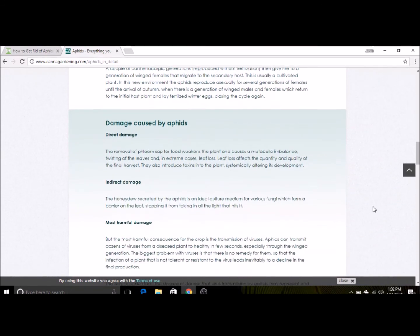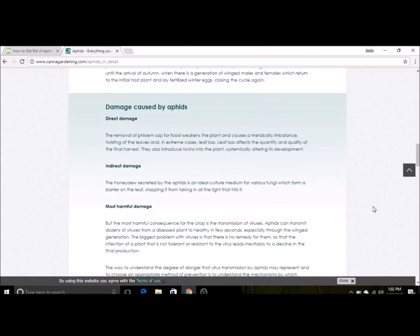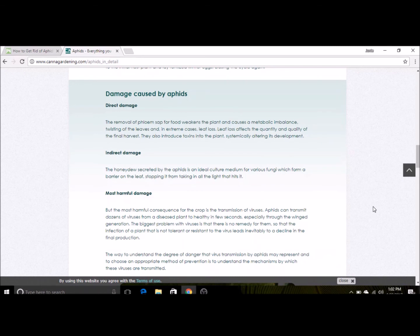Now let's see what it says about the direct damage. It weakens. The removal of the sap from food weakens the plant and causes a metabolic imbalance, twisting of the leaves, and in extreme cases, leaf loss. Leaf loss affects the quantity and quality of the final harvest. They also introduce toxins into the plant, systematically altering its development.